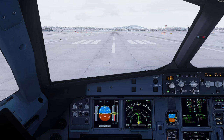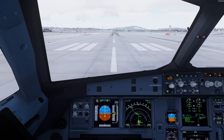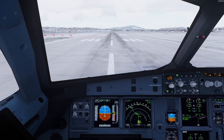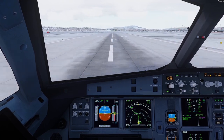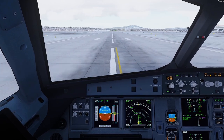Pitch down. The descent there is, LVR CLB flex 56, SRS runway, auto thrust. There's 80. That's the pressure.